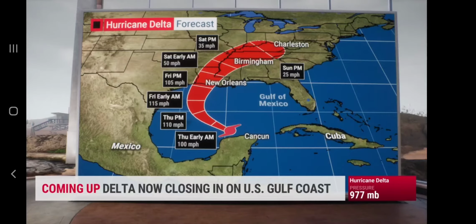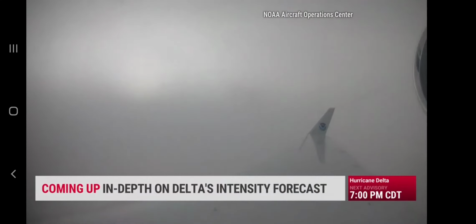All right, coming up here on Weather Underground, continuing to break down the future track of Hurricane Delta, and where we're zeroing in on for landfall. And look at what the hurricane hunters are finding for you tonight as Delta threatens to intensify once again.